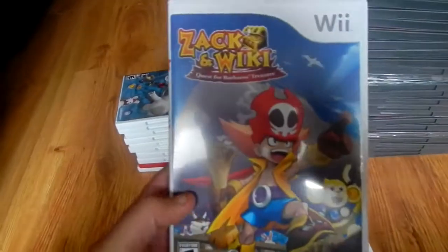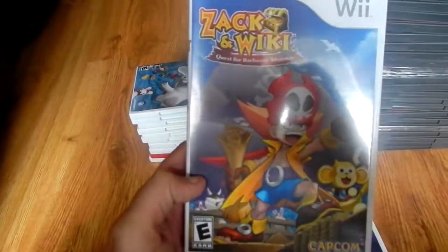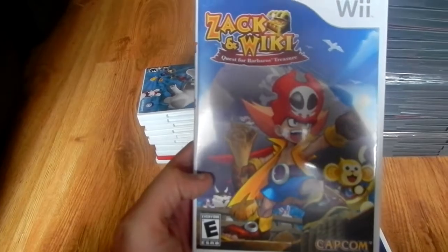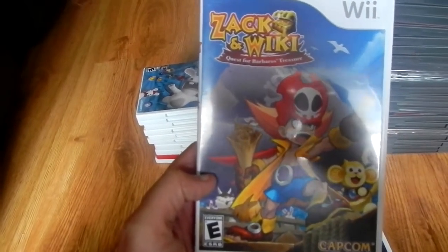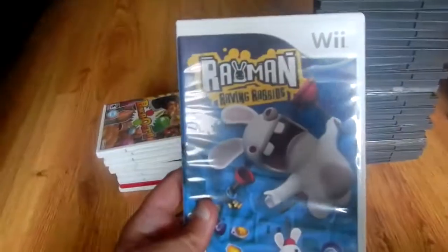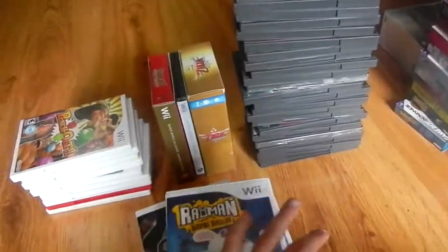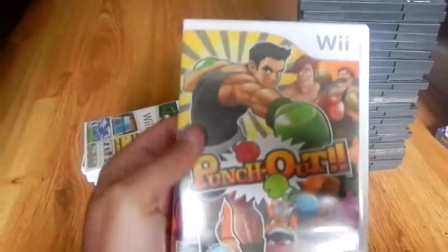Zack and Wiki. This is kind of an adventurous type game, kind of like the point-and-click adventure games that I play on the computer, but more or less along the lines of a Wii format. It was recommended to me and was cool. Rayman Raving Rabbids, blah blah blah. Didn't like that one too much.